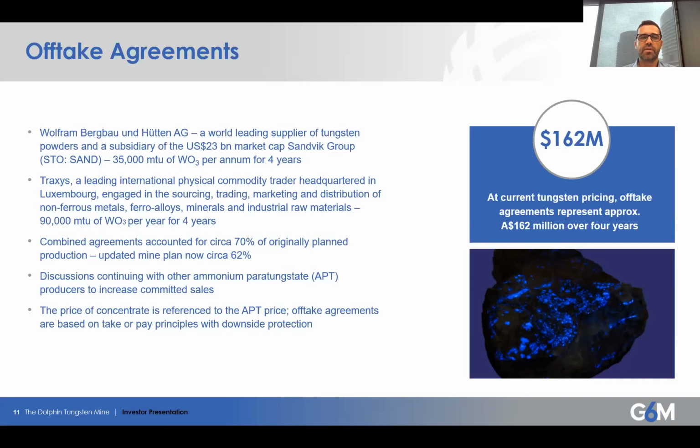We've also got an offtake. Sorry, Keith, what percentage is that of your overall production? That represents between 15 and 20% of our overall production. We've also got an offtake agreement with Traxys, which is a leading international physical commodity trader headquartered in Luxembourg. And we've contracted with them to supply them with 90,000 MTU of WO3 per annum for 4 years.